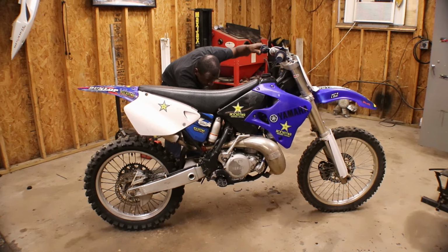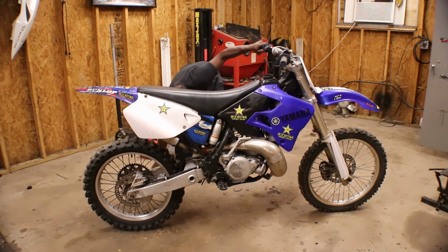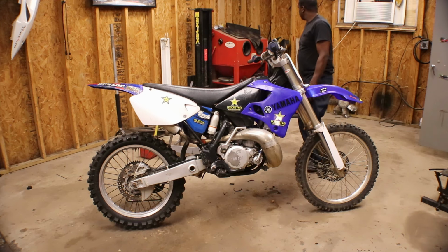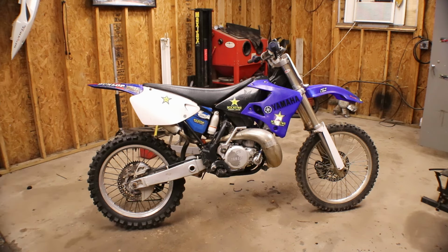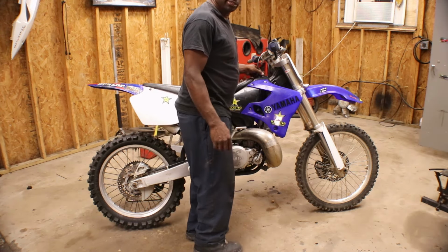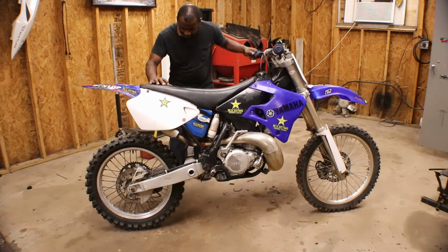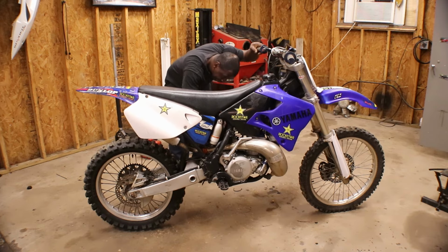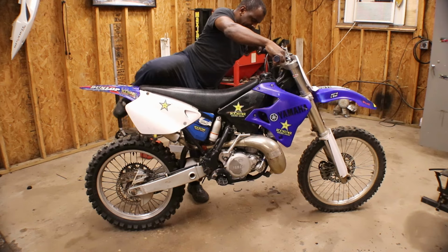She's gonna be loud and smoky. Oh, where's the gas cap at? Turn the gas off right quick. Get the gas cap. What did I do with it? Put the gas cap somewhere. I think it's gonna run. I think it's got enough compression to run. I don't have a chain on it. I'm gonna put the chain back on. I gotta fix the brakes. Choke is on, throttle works. Oh man, this thing is tall.